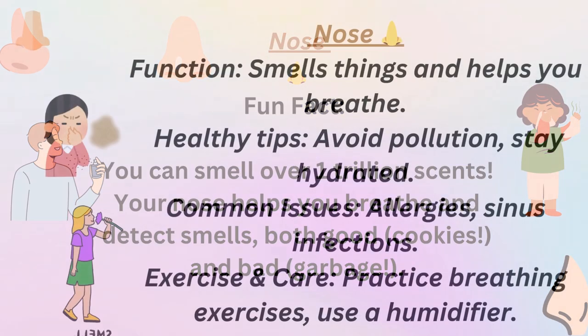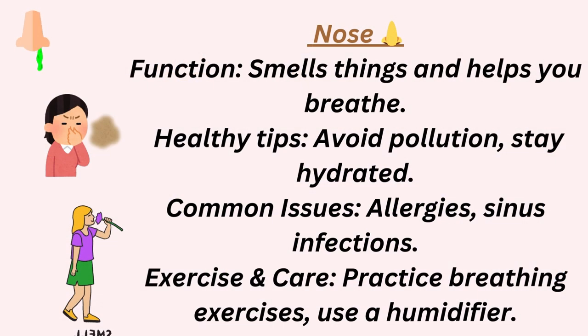Nose. Your nose can smell over 1 trillion scents. It also filters and warms the air before it reaches your lungs. No two noses are the same, like fingerprints.